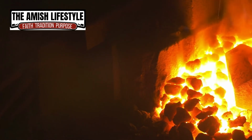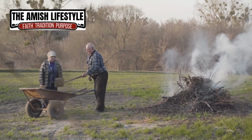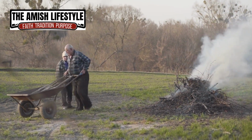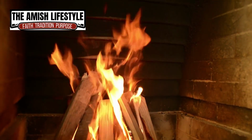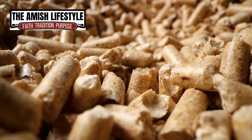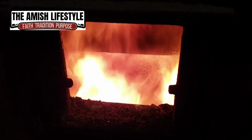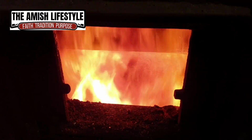4. The basement wood furnace. Deep in the basement of many Amish homes, you'll find a big sturdy furnace, just like the ones in regular houses. But instead of running on gas or oil, it burns wood. That's the Amish basement wood furnace, and it's a quiet powerhouse. It sits down below, out of the way, and quietly heats the whole house without a single electric wire.